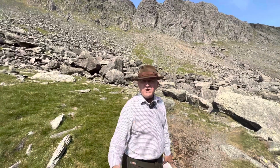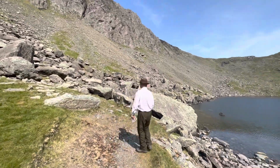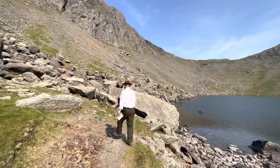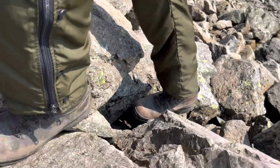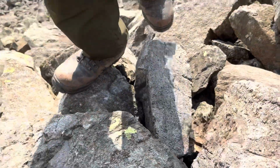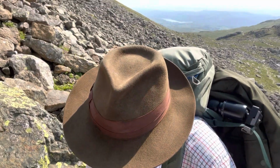There is actually a well-worn path now on this side of the tarn, and our route takes us across this boulder field, and then it's a scree slope scramble across there. I don't know if you'll be able to see, there's a blue box there at the bottom of that cliff face, and that's what I always aim for.